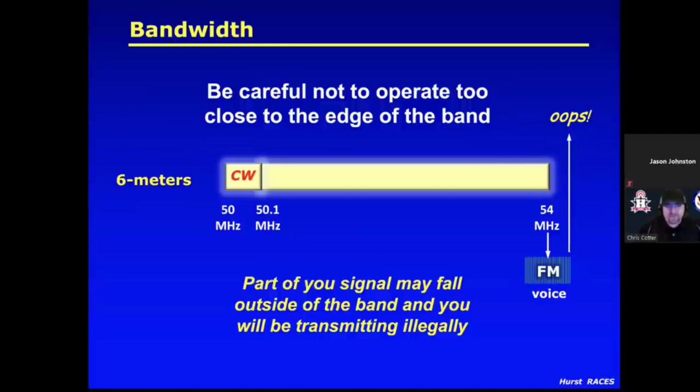So we talked about bandwidth, and one thing that you have to be careful about is not to operate too close to the edge of the band. So when you see a frequency of, let's take 54 megahertz FM voice here. Well, like I said, FM is 25 kilohertz. That's how wide it is. Well, the 54 megahertz, that is your center line, right down the middle of that. That's where your carrier is. So that sine wave is actually going out off of that center point.